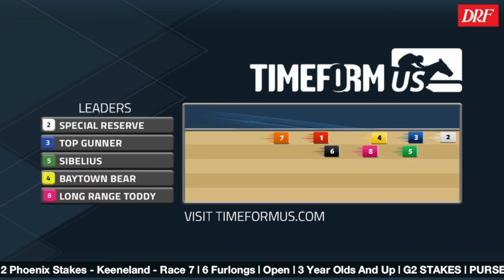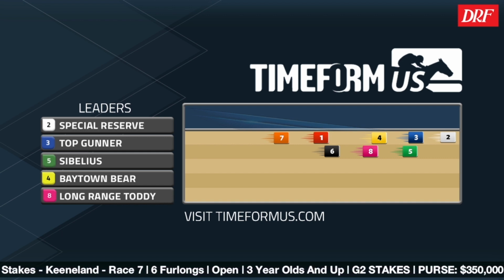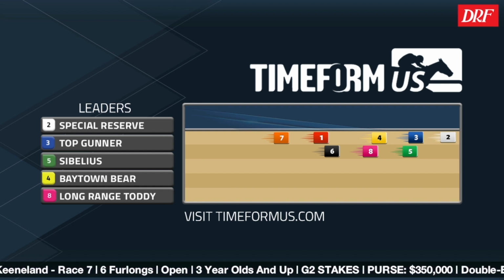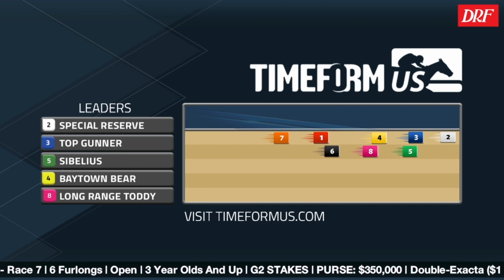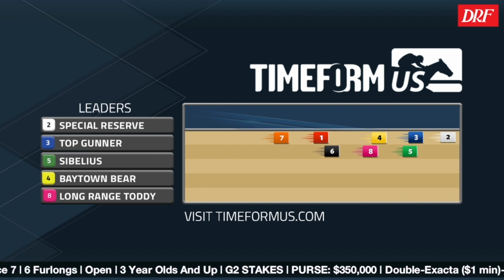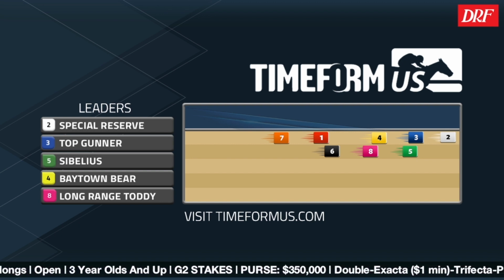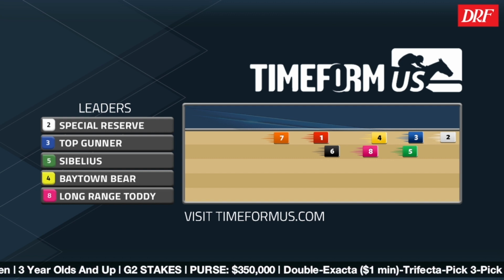Remember last year's Breeders' Cup Sprint? He was on top of Jackie's Warrior down the backstretch, hounded that horse, put him away, and ran a very good 4th. Timeform US believes he can make the lead here from Top Gunner, a horse that has a little bit of speed in his own right. The key is, where is Sibelius going to be placed? He looked good on the lead last time out at Laurel. He's 1 from just off, and drawing outside of the 2 speeds gives Junior Alvarado plenty of options.